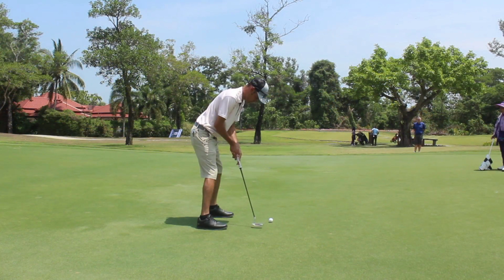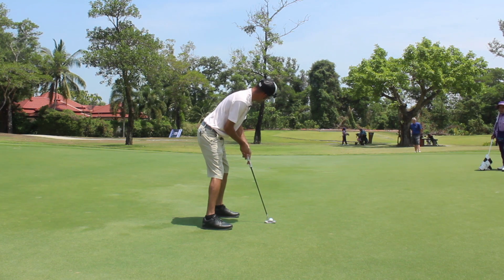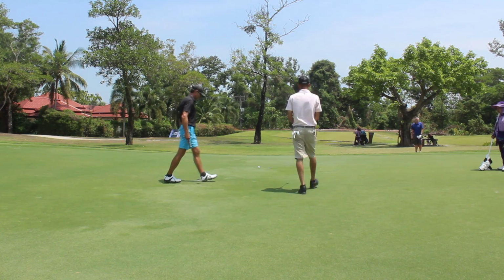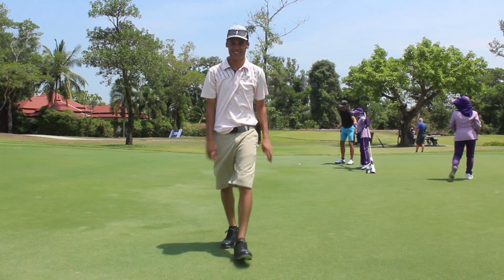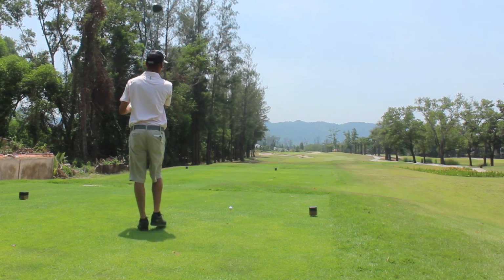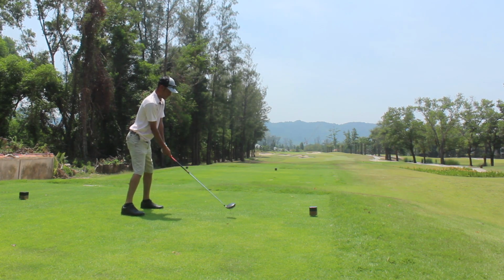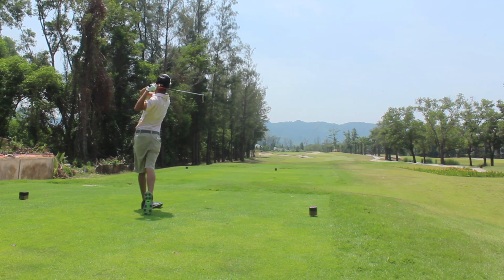Little right, but it's okay. There's that grain really into it there. I couldn't trust hitting it that hard. Second one from the right, but not the middle left. Nice shot.